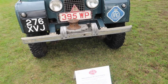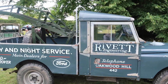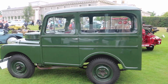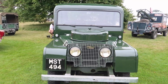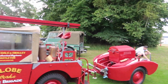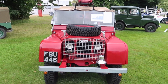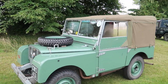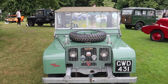So the next batch is the Land Rover Success Story batch. So you've got a recovery Land Rover with its winch on the back. Very early one. Tickford station wagon. Got a fire engine one, with its little trailer on the back. How cool is that? Nice little green one with the canvas roof on the back. Little soft top. 1948 one, that one.